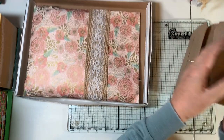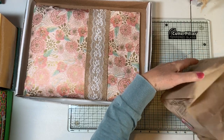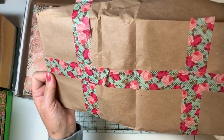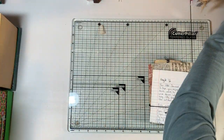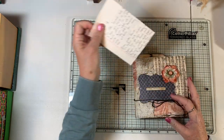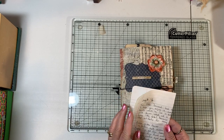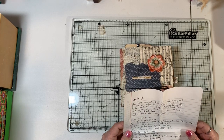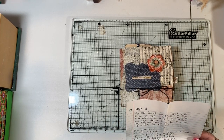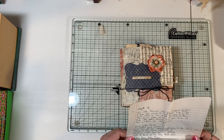Okay. Oh my goodness. Oh wow, she sent a journal, guys. Amber. Okay. Oh, that is so pretty. Oh, and so grungy. I love it. So let's see what her note says. The little journal has been inspired by you. I hope you enjoy it.